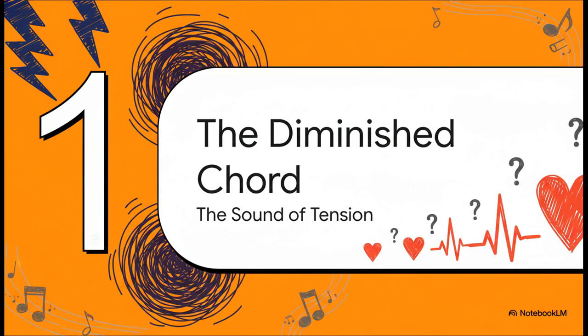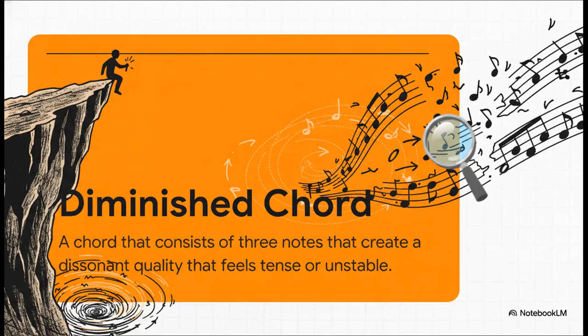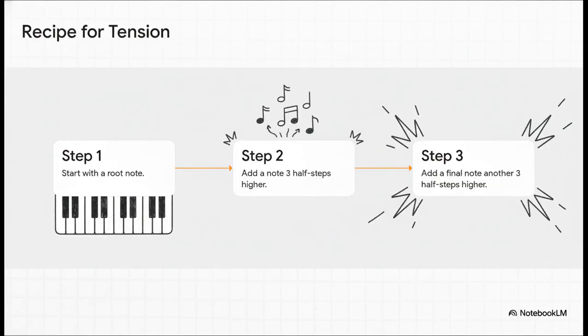Okay, let's start with our first clue in this musical mystery. This is the chord that shows up whenever things are getting dramatic or suspenseful. It's called the diminished chord, and its specialty is creating tension. So what is it? A diminished chord is basically a combination of notes that sounds deliberately unstable and incomplete. It's the musical equivalent of a cliffhanger. It leaves you on the edge of your seat, waiting to hear what happens next.